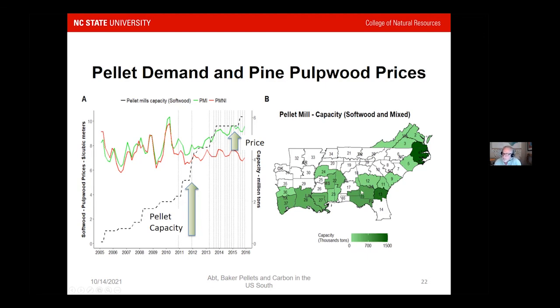So this is a study that was done at NC State by a PhD student. These are regions that have pellet mills in them, and these are regions that don't have pellet mills in them. So he did an analysis where the green regions are where pellet mills were included, and the red regions did not have pellet mills. And here's pellet capacity going up. And you can see there's a significant increase in pine pulpwood prices in regions where there are pellet mills. So we've explained why, because pulpwood's more important and pellets are a pretty important part in a tight market for it. So they are having a price impact.